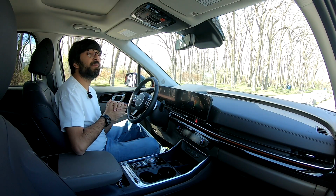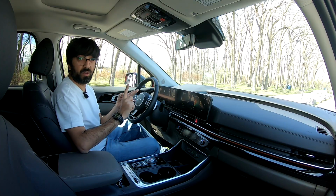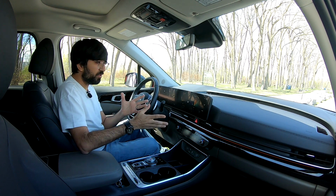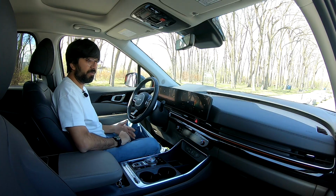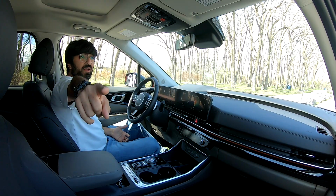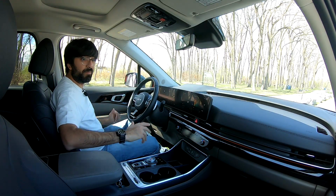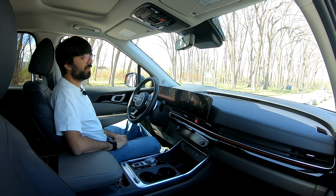The reason you buy a minivan is because you want lots of space, then the comfort, and then you also want it to be friendly to use for day-to-day purposes. And this Carnival does exactly that. In fact, this car is so big that I cannot even reach this camera that I've mounted. It's that broad, and honestly, I wouldn't complain. I love the space on the inside.